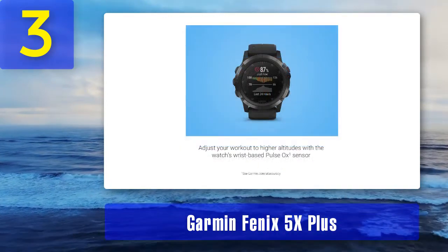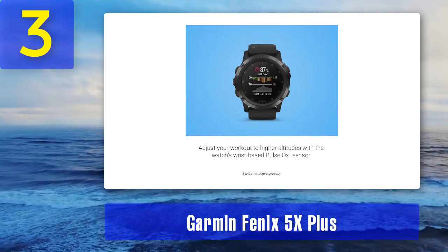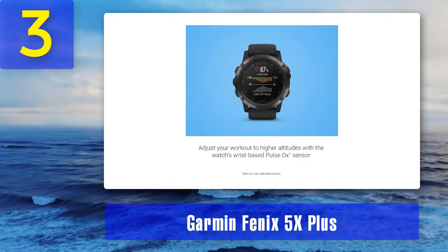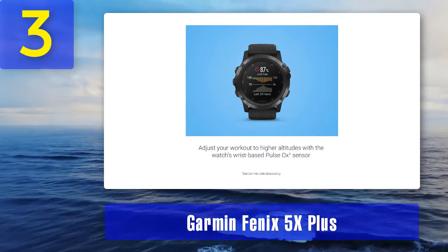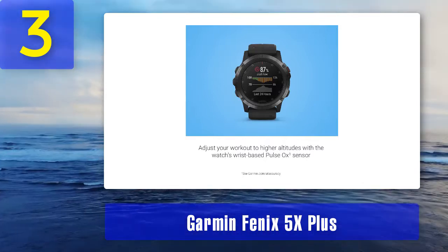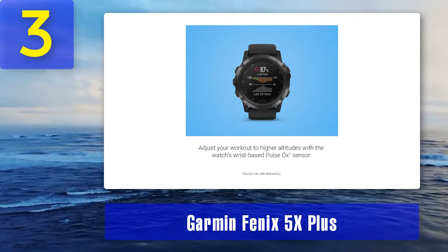If you want the best battery life, trying to describe everything the Garmin Fenix 5X Plus offers would require much more space than we have here. But if you want a watch for all types of exercise that can also offer the most important functions in a smartwatch, it's hard to go wrong with this one. If it feels too big, you can choose one of the smaller models without losing any functions.